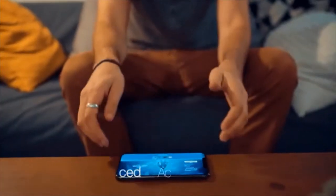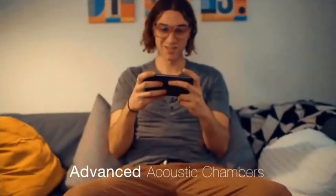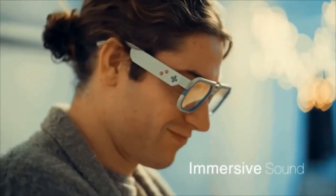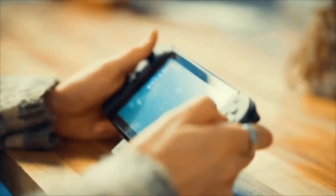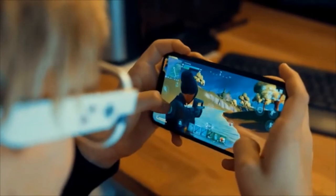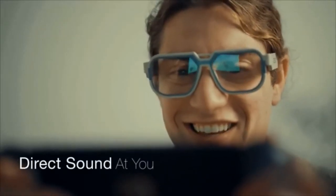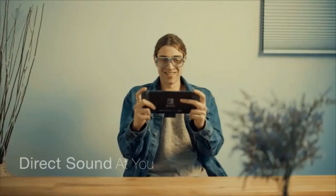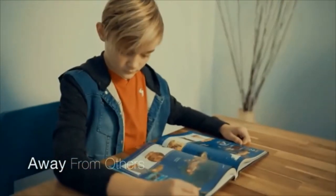Mutrix GB30's exclusive audio technology, NFSS, or Near Field Surround System, delivers rich and immersive stereo sound. So now you're able to listen and judge direction of footsteps, gunshot distance, and locations more precisely. There are a pair of miniaturized speakers hidden in the temples just in front of your ears, piping sound straight to you and away from others.